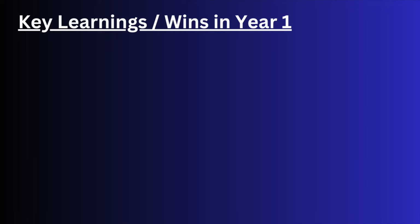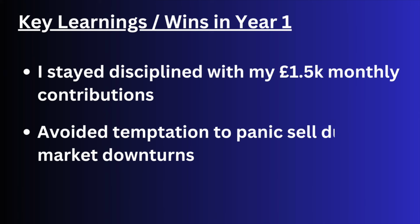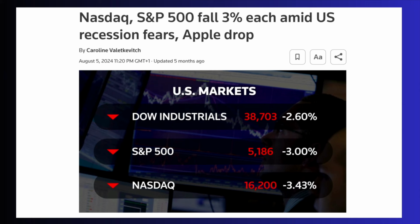Along with these changes, 2 key parts of my strategy went well also. Firstly, I stayed disciplined with my 1,500 monthly contributions, which meant being frugal and prioritizing savings. Secondly, I avoided the temptation to panic sell, particularly during times in the summer where the markets had some bad periods. For example, the S&P 500 went down 3% in just one day on the 5th of August.